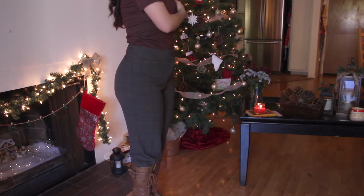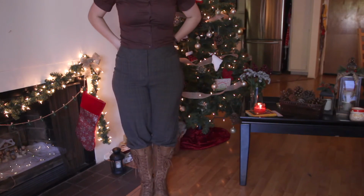They fit me not as high as the other pair, but they're still pretty high-waisted, which I love. If there's one thing I hate about pants, it's them fitting below the belly button or even lower, and then your muffin top just spills out. And ugh.